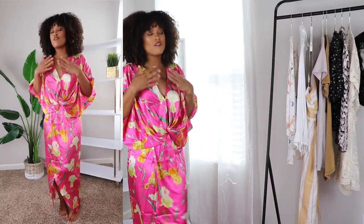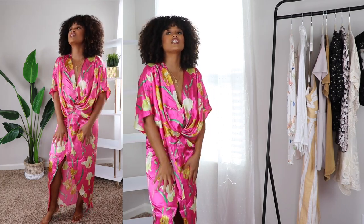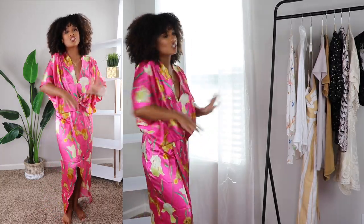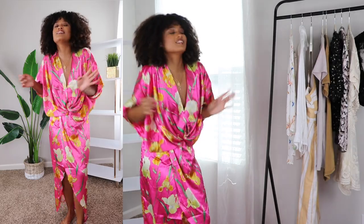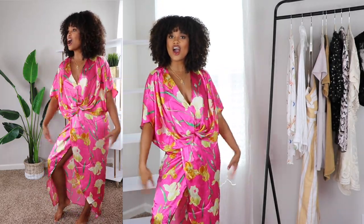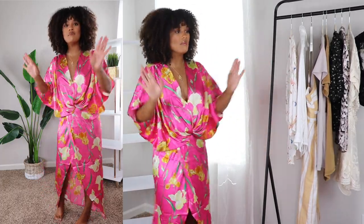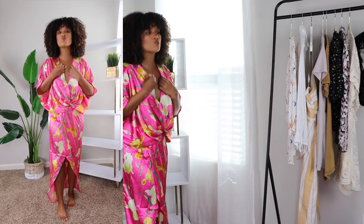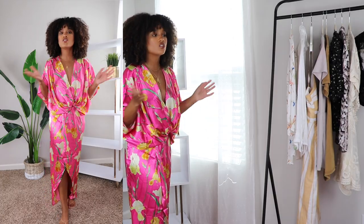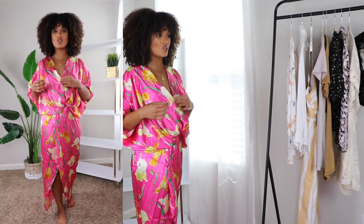So first off, as I was putting it on, oh, this material is so soft and just delicious. It feels so good on the skin. We next gotta talk about this color on our brown skin. This is giving me life. I also really love the fact that it comes down to a V and then it has a hook in the material here. So you don't have to worry about any crazy nip slips or anything like that because you're covered. It's hooked right here.